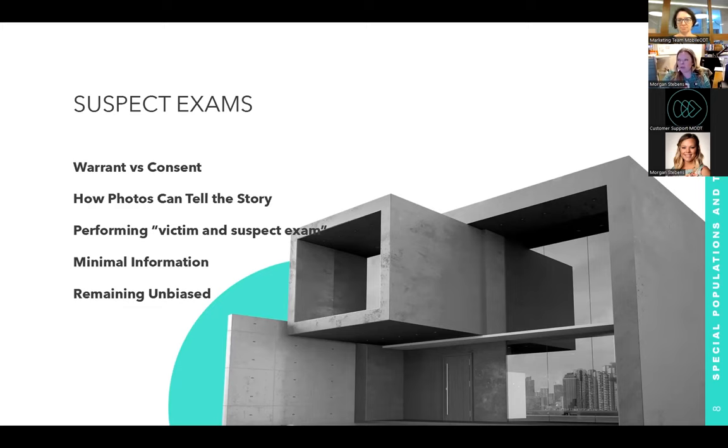So the photography that we're going to do can really help you take photos, because if there's photos on the warrant, or if it's a consent exam, you can collect photos, and if there's photos on that warrant, then you're going to, you know, with your head-to-toe exam, you're going to take photos of any injuries that may occur.